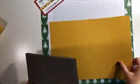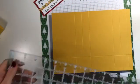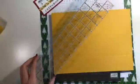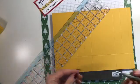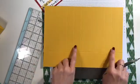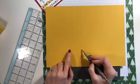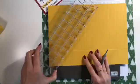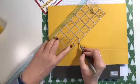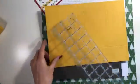grab a Stampin' Pierce mat, and you're going to need a ruler, okay? I like my quilting ruler. It's nice and big, and it has great squares, and I can read it. Oh, and you're going to need your stylus again, okay? So what we're going to do is on those lines that we marked down to 5 inches, we're going to join these corners, like make a triangle. And so you just want your straight edge ruler, put it in the corner and bring it down, okay? And this is that gusset.